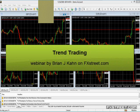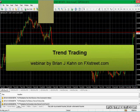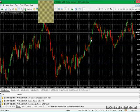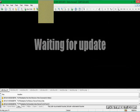So let's bring up a longer term picture because I like to start on the longer term so we can get an idea of what's going on. So I'm going to go out to a daily chart. And the first one I'm going to bring up is the GBP US dollar. And even before I go out there, I'll just show you a 5-minute chart.